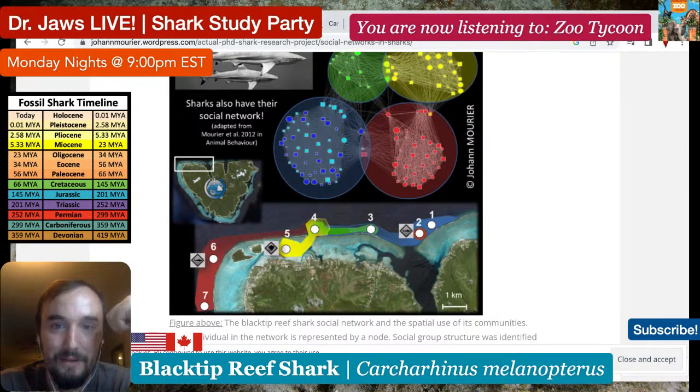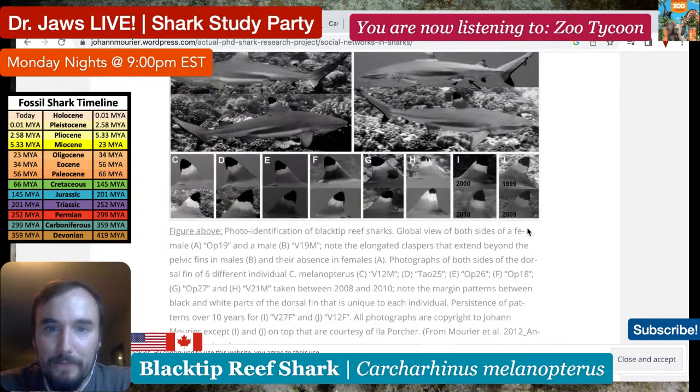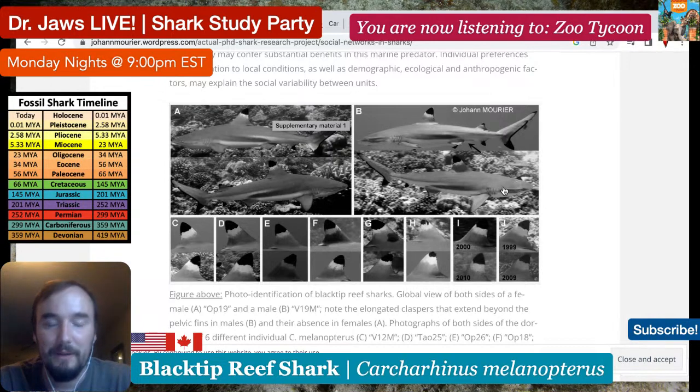Yeah, the fin blotches. So I think white sharks, you can identify individuals at a fin level, but I think this is the first shark on the stream that we have this, where there's a data set down to individuals based on how the fins look. It's super, super cool.